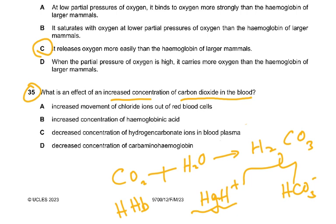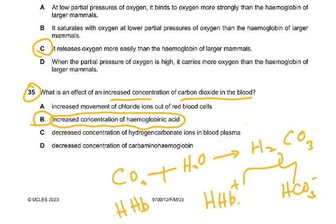Hemoglobinic acid. So this would be HHb, hemoglobinic acid. So that is why the answer is B, increased concentration of hemoglobinic acid. Why the others are wrong? Increased movement of chloride out of the red blood cells. No, bicarbonate ions move out of the red blood cells, chloride ions move into the red cells. Here it is saying out of the red blood cells, so this is wrong.